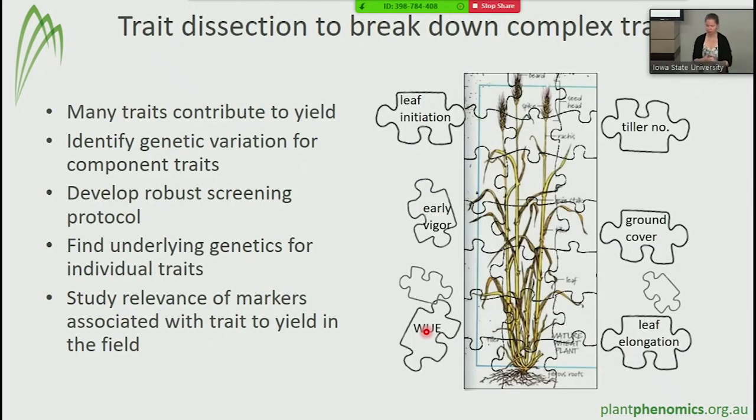So what we are trying to do with the phenotyping approach we're taking is what we call trait dissection. We have a very complex trait, and that can be yield, nutrient use efficiency, or salinity. So we have a whole range of individual traits that contribute to overall yield, for example. What we are trying to do is identify the genetic variation for those individual traits, and develop a robust screening protocol so that we can find the QTLs and genes that control the component traits, and then see if they have an effect on yield in the field.